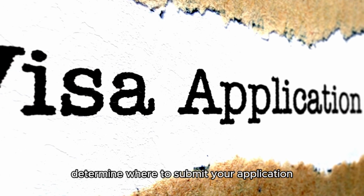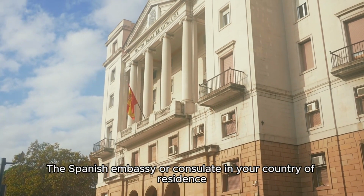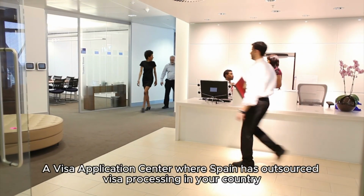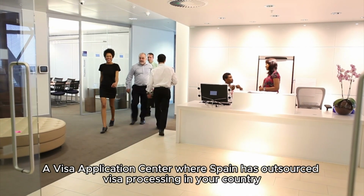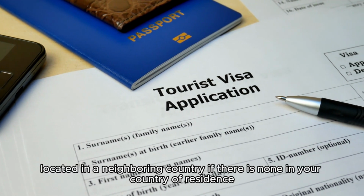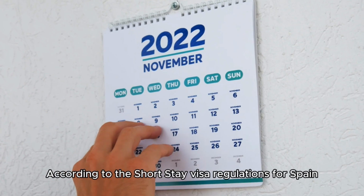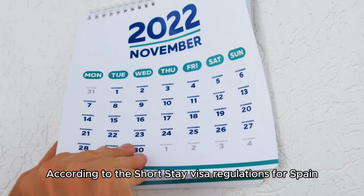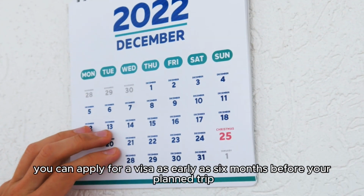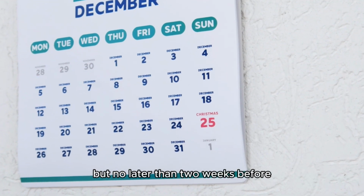Once you confirm that the Spanish authorities are responsible for processing your visa application, determine where to submit your application: the Spanish embassy or consulate in your country of residence, a visa application center where Spain has outsourced visa processing in your country, or one of the above, located in a neighboring country if there is none in your country of residence. According to the short stay visa regulations for Spain, you can apply for a visa as early as 6 months before your planned trip, but no later than 2 weeks before.